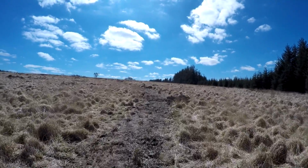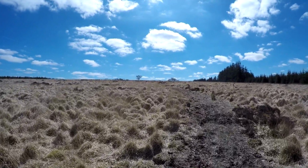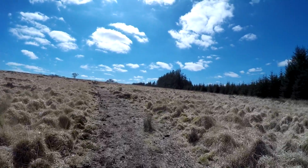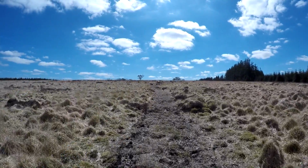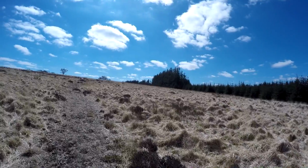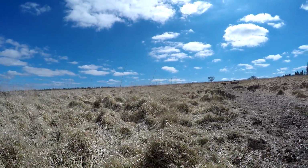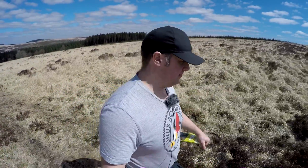This is a very, very lovely sort of, what was it, meadow or field or whatever it is. It's beautiful. And this, almost like there's just golden grass. It's really quite magical. And I can see a fallen tree.